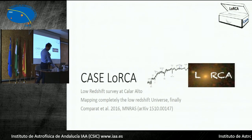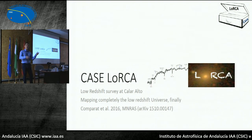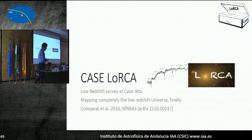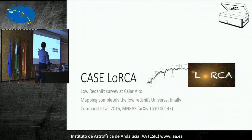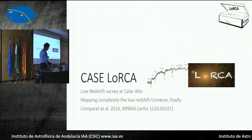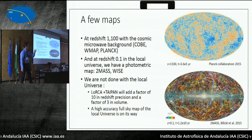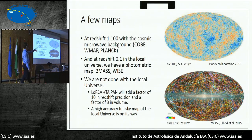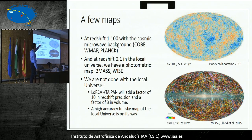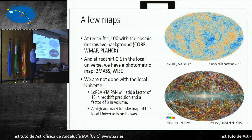So I'll go through the three types of survey to motivate the science a bit, and then I have a part on the preliminary design of the instrument. So LORCA is the low redshift survey at Calar Alto. There is a paper about it on arXiv. Just to give you an idea, we've done full sky maps up until now. The latest ones are the Planck map, the CMB map at redshift 1000. And here below you have the 2MASS map at redshift 0.1.